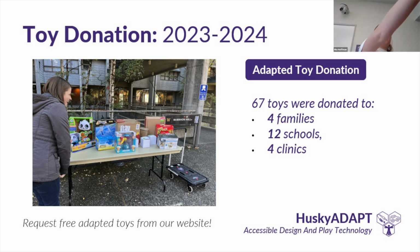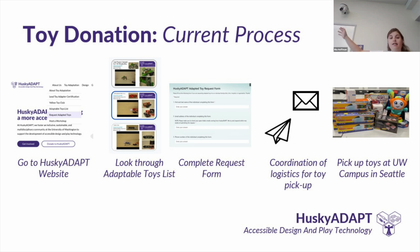I'm seeing some nods over here. What's the difference? Donated less toys than we adapted. We donated less toys than we adapted. So I want to bring you guys to the engineering problem here then. So this is the current toy donation process.